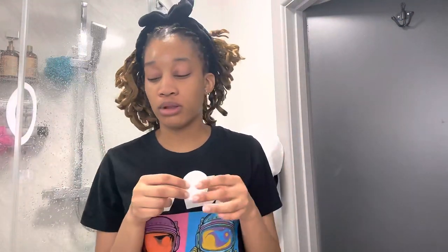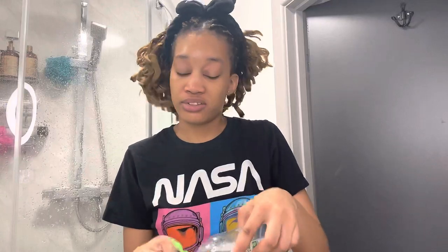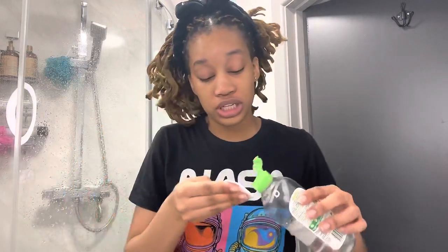Cold. Then I use a cotton pad. Some people are really skeptical about the idea of using a cotton pad for cleaning your face, but like, I'm not opposed to it. But if you don't want to use a cotton pad on your face, that's fine. But personally, I'm into just using a cotton pad to clean my face, because I feel like I can really control how I am scrubbing my skin, if that makes sense.